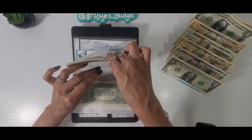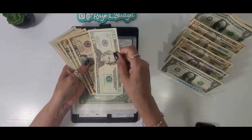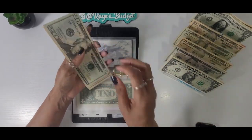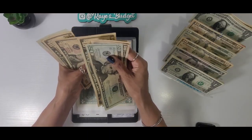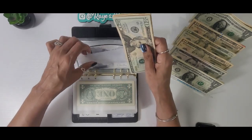Christmas today will be getting, let's see, $35. The goal for this is $500. So we have 20, 30, and 5. This takes Christmas to $105.